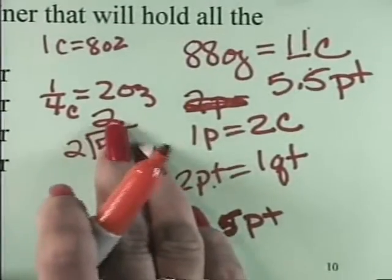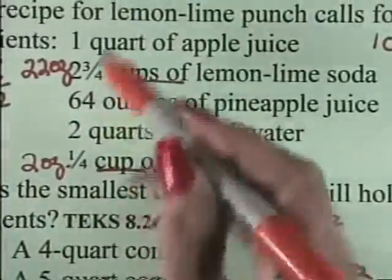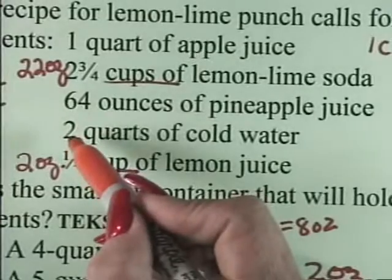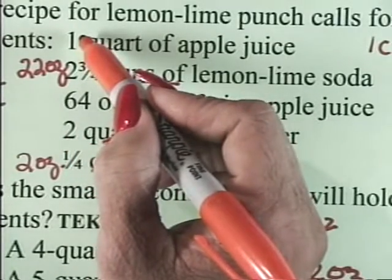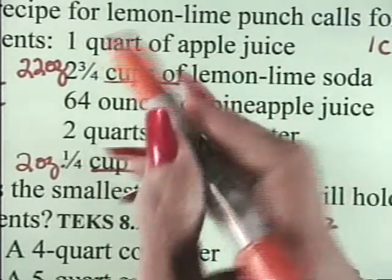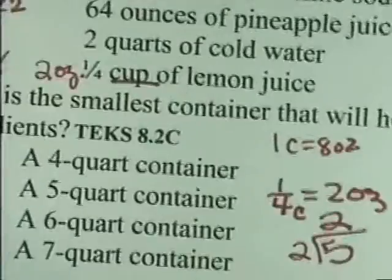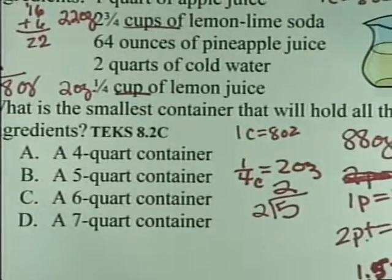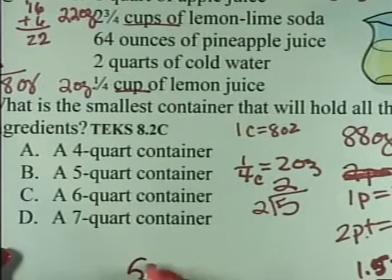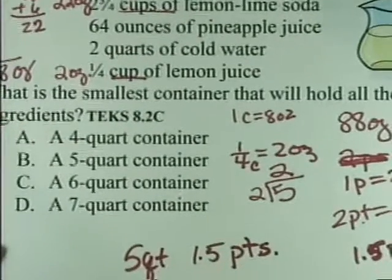So I'm going to take these two quarts from all of those ounces we had. I'm going to add those 2 quarts plus these 2 quarts. That's 4 quarts plus 1 more quart is 5 quarts. But I have the extra pints left over, and I want to get it in the container. So what's the smallest container that I can use? Because I have 5 quarts, and then I have a little extra. I have 1.5 pints still left. So what's the smallest container I can use?